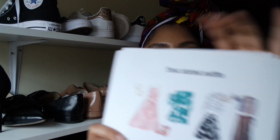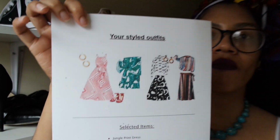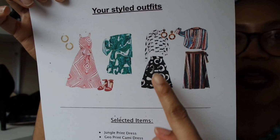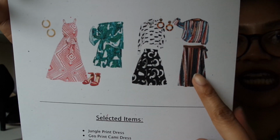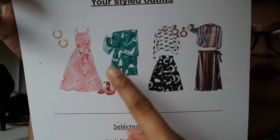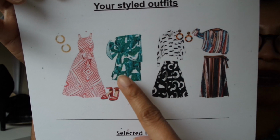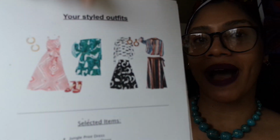These are the items that she styled for me, and I picked this jungle dress, this black and white mixed print thing here, and this 2-piece striped mixed print thing here, and these earrings. I didn't go for this because honestly it's just a plain maxi dress. It doesn't speak to me the way these 3 spoke to me. I love this print. The Monstera leaf is very big in home decor. So that's the dress that they couldn't get in my size, but I believe these are the items in my box.